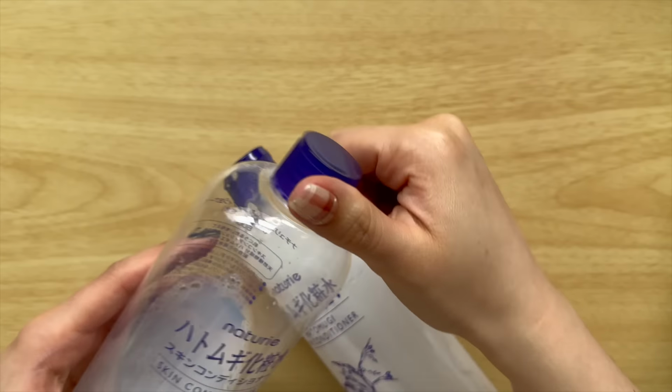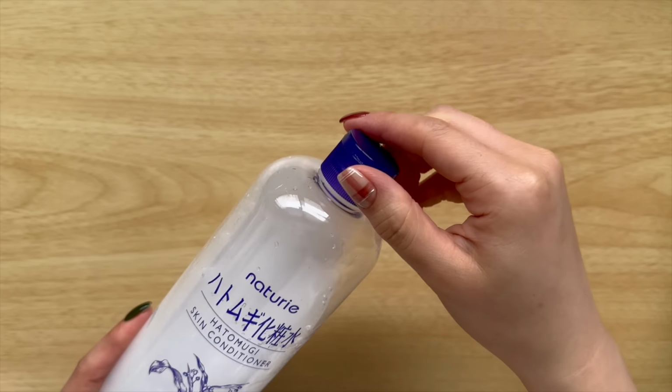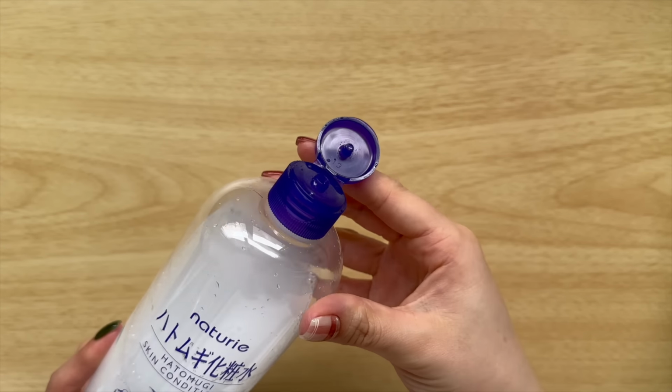And then the third change was that they actually changed the top. Obviously this is not the original top that it comes with. It used to come with just a screw-off lid, but now it comes with a flip cap. Although I did replace it with a trigger because I got a free trigger with it. I probably prefer using it like this because it's a little bit easier to get an even application.